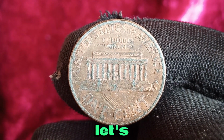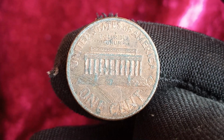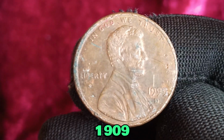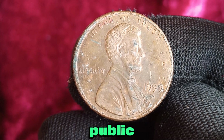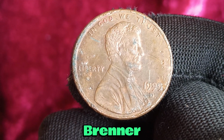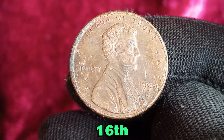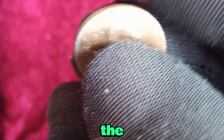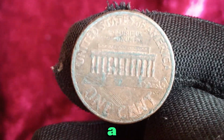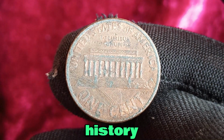Lincoln penny, let's take a quick moment to talk about the history of the Lincoln penny itself. The Lincoln cent has a rich history that dates all the way back to 1909, when it was first introduced to the public. It was designed by the famous sculptor Victor David Brenner, who gave us the iconic profile of President Abraham Lincoln, America's 16th president. The Lincoln penny became a symbol of the country's appreciation for Abraham Lincoln and a reminder of his leadership during one of the most pivotal times in American history, the Civil War.